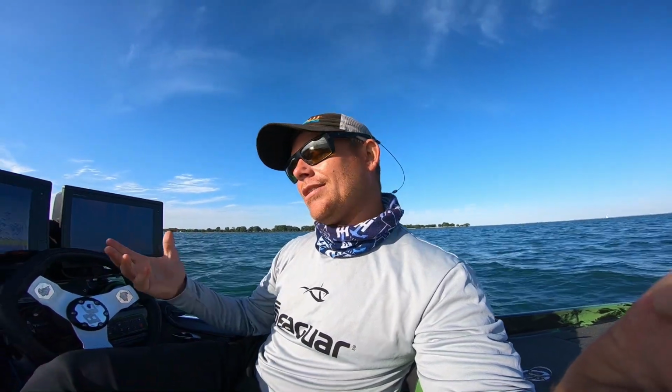I'll mark both ends of that grass bed, and once I run over it, I'll just keep running around. I'll mark 10 or 15 places, and then I'll turn around and refish those places where that grass is a little bit taller. Sometimes it works, sometimes it doesn't. But if you just started fishing out in the middle of nothing, you probably wouldn't catch as many bass.